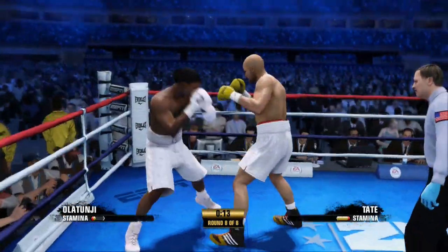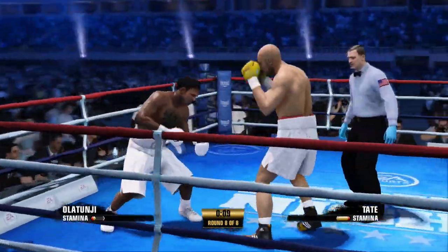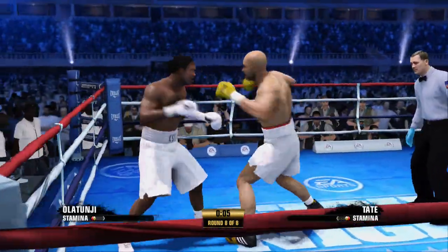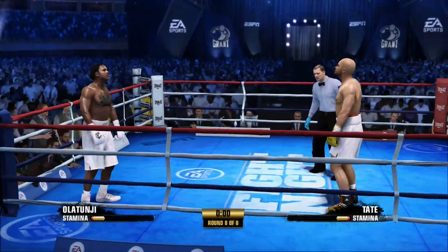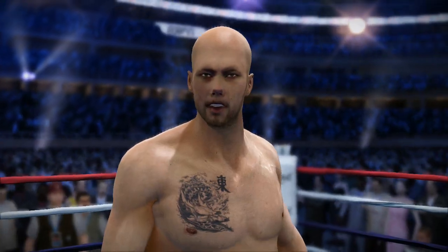Very nice work to the head. The right hand landed. 10 seconds to go in this, the final round. Well, this was a very, very good fight. Close.